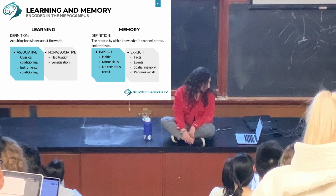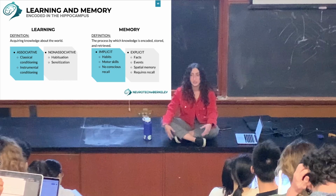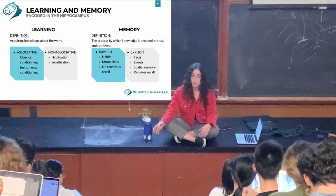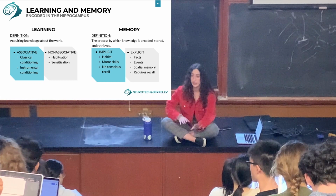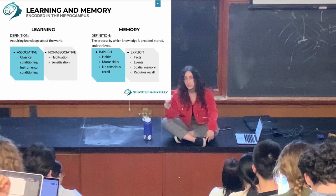Okay, and then we also have these two forms of memory, implicit and explicit. So implicit, habit, motor skills, and they do not require conscious recall. So if any of you learned how to ride a bike as a kid, if you were to get on a bike now, it would be fairly simple. You would know the processes, move your foot on the pedal, drop the handlebars, and that's it. Whereas explicit is more of facts, events, things we can declare, but things we need conscious recall for.